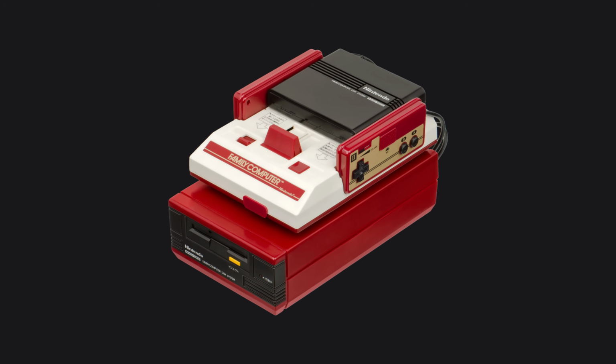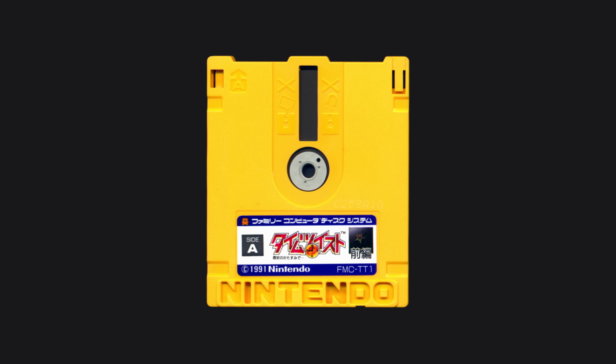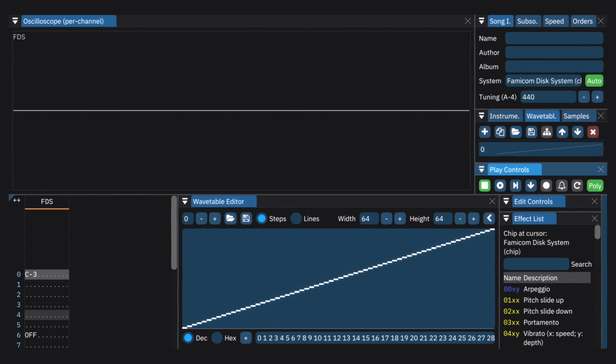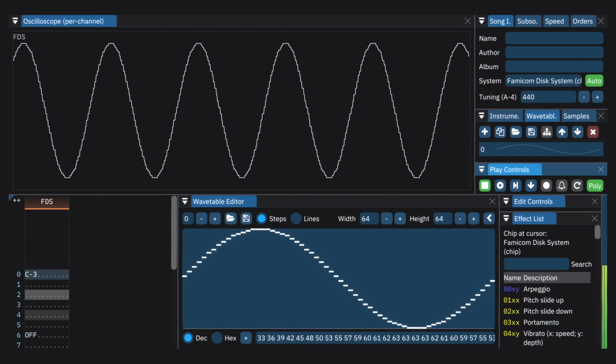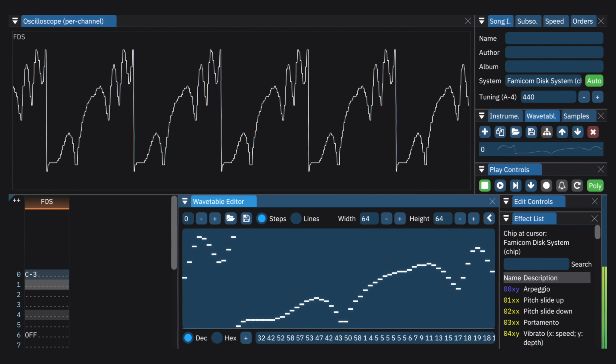This add-on is a Japanese exclusive drive that attaches underneath a Famicom console to read Nintendo's spin on a floppy disk. A lot more could be said, but what makes it important here is it has a chip that adds a wavetable-based channel that can be used as an additional instrument along with all the sounds the base NES sound chip can produce. This new channel allows for a custom 64x64 wavetable to be played, so you can make a sawtooth, sine wave, another square, or anything you want.